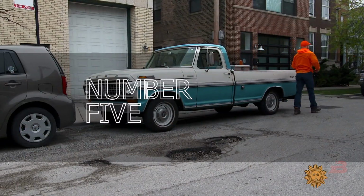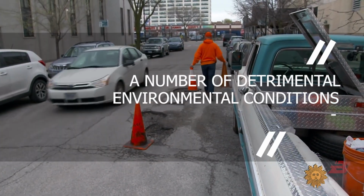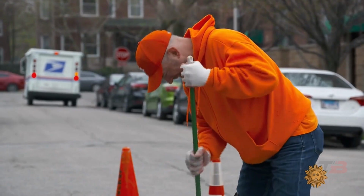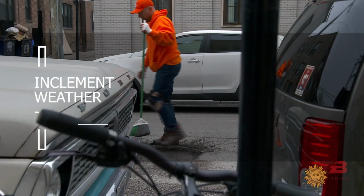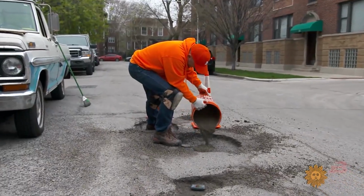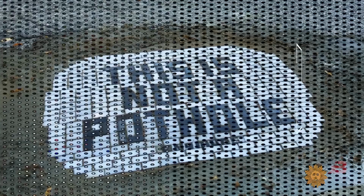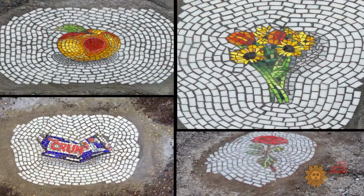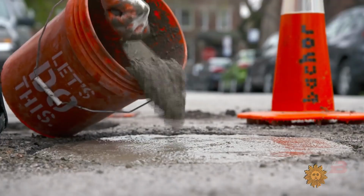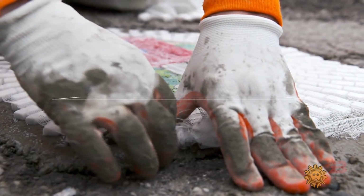Number 5. Filling the potholes. Road surfaces are subjected to a number of detrimental environmental conditions on a daily basis. Potholes are caused by inclement weather, soil impacted by destructive processes, and wheel friction. Companies that construct roads are expected to patch potholes, although they do not always meet this obligation in a timely manner. Citizens usually come to the aid of road defects and oftentimes adopt highly novel and inventive methods of restoration.